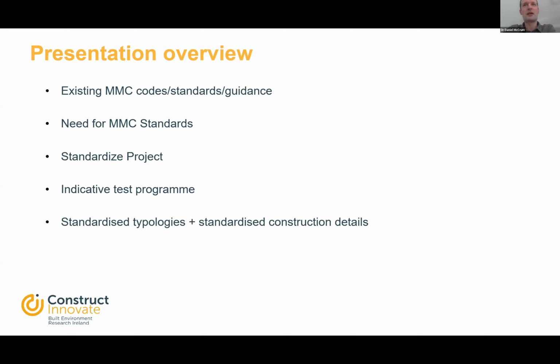But I think Paul mentioned as well, once you have standardized construction details that we'll talk about in this project, and also standardized typologies and layouts, what does that mean for MMC? So I just have a brief slide on that towards the end as well.